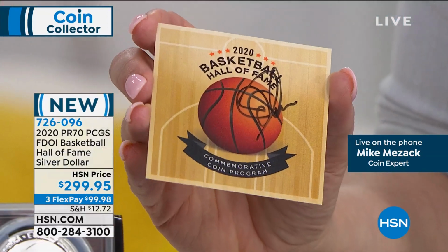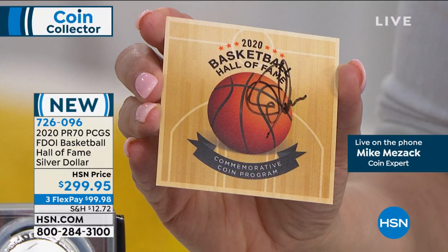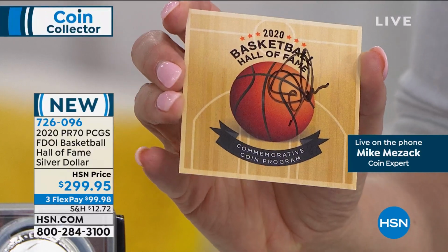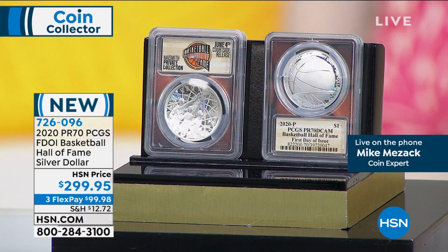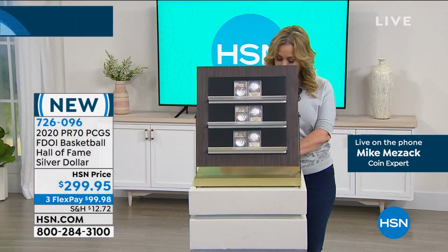That's right, Mr. Delova, he signed every single one, and he sat at his desk like a trooper, just hours and hours and hours of carefully signing every single one of those. He's got a very complex signature, and they all are just absolutely stunning and beautiful. It is an incredible, incredible coin that, once again, is available no place else.